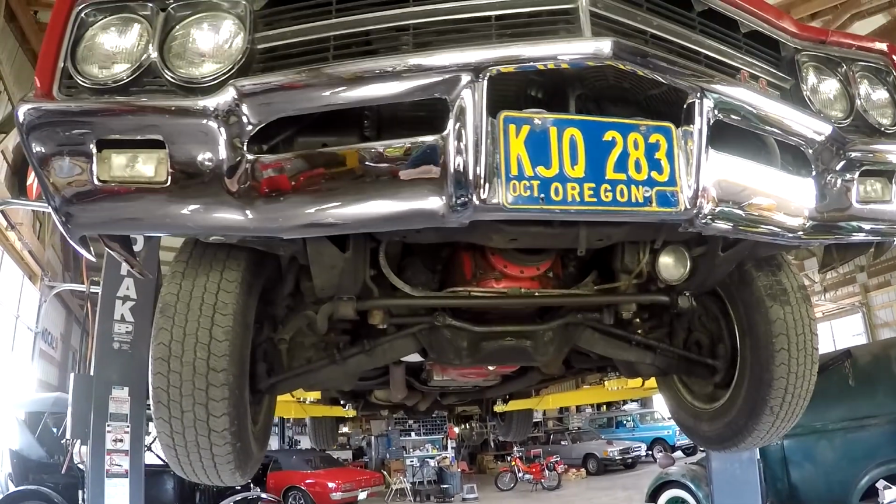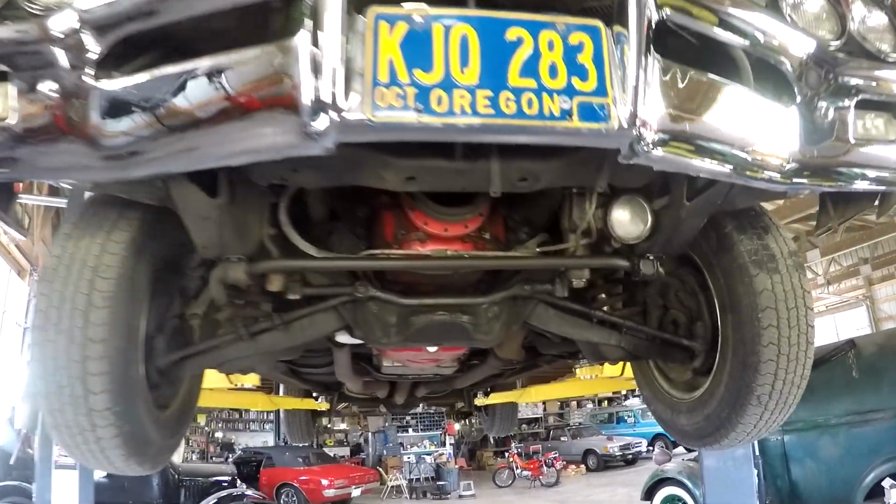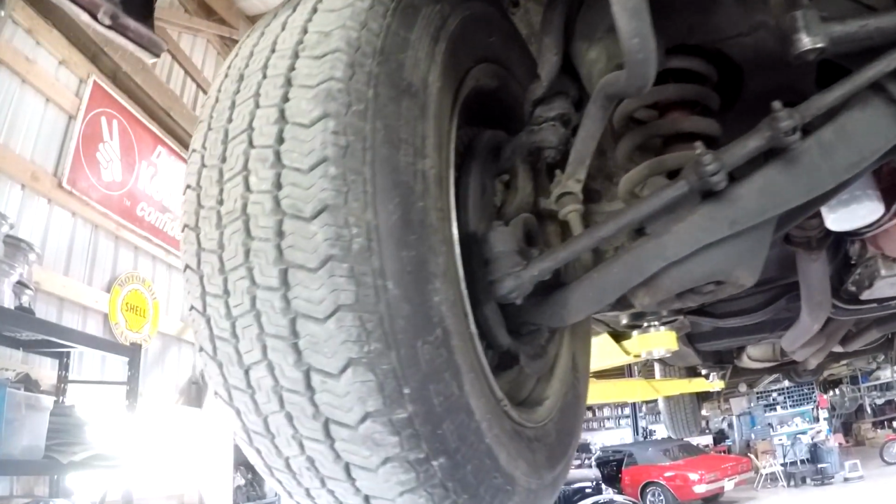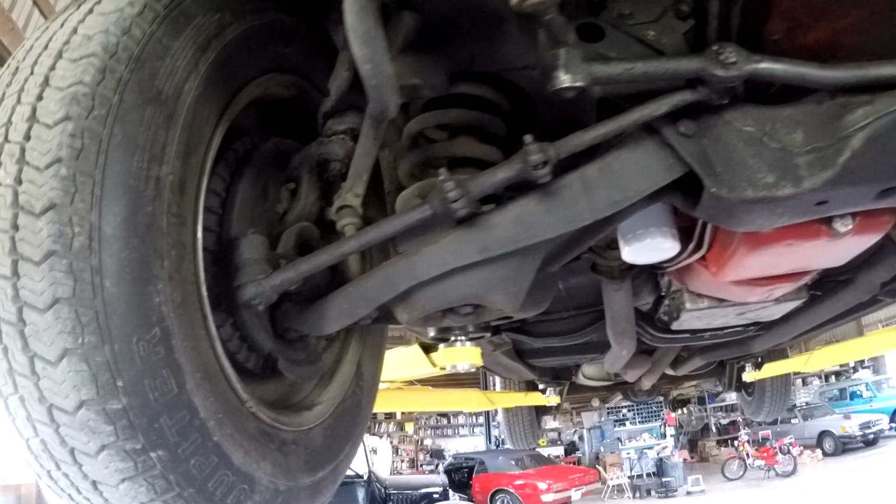So we'll just start here at the front and go to the back. We did rebuild the steering box. You can see here, that was completely rebuilt with seals and everything like that. We did put brake shoes all the way around. Cylinders all look really, really good.